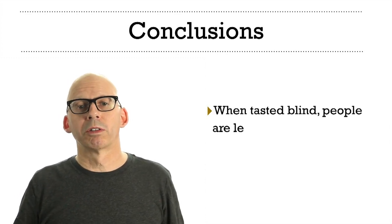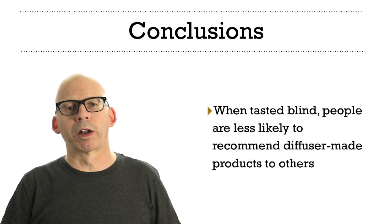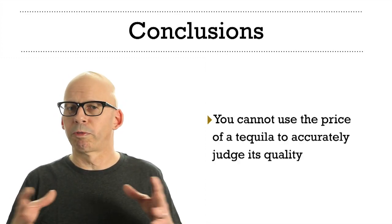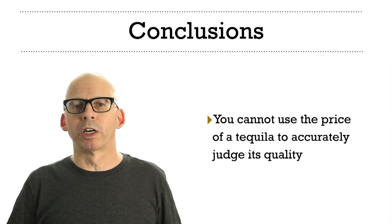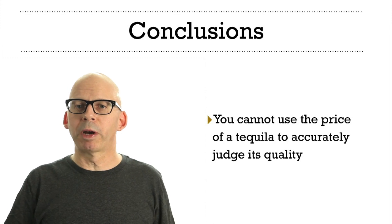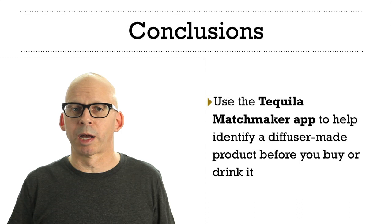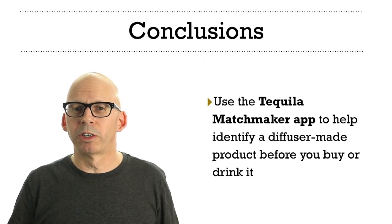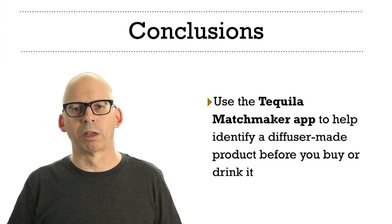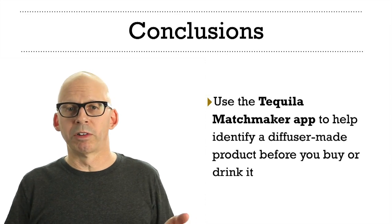When tasted blind, people were less likely to recommend diffuser-made products to others. You cannot use the price of a tequila or the fanciness of its bottle to accurately judge its quality. And you can use the Tequila Matchmaker app to help identify a diffuser-made product before you buy or drink it. It's all listed in the app. Personally, I don't drink diffuser-made tequila. I simply prefer the taste and smell of small batch artisanal products. And there's still plenty of them being made today.